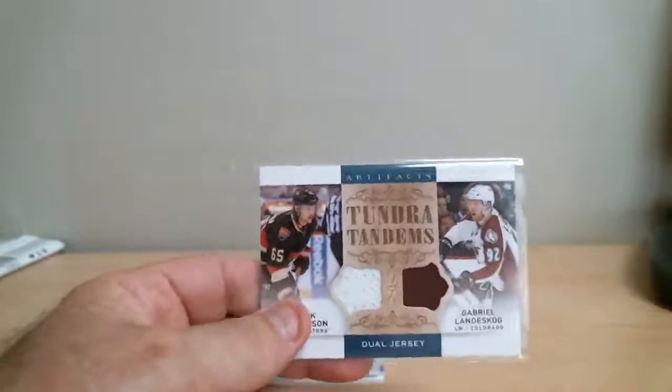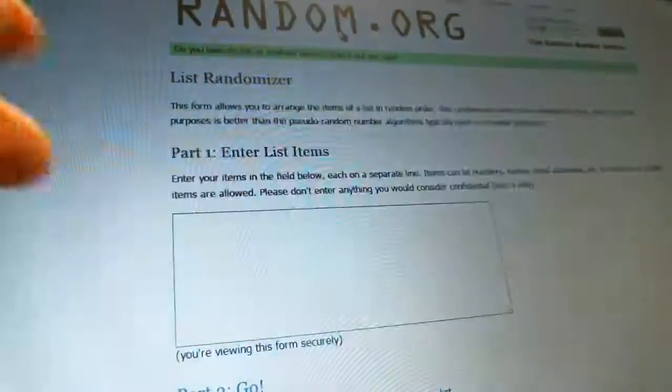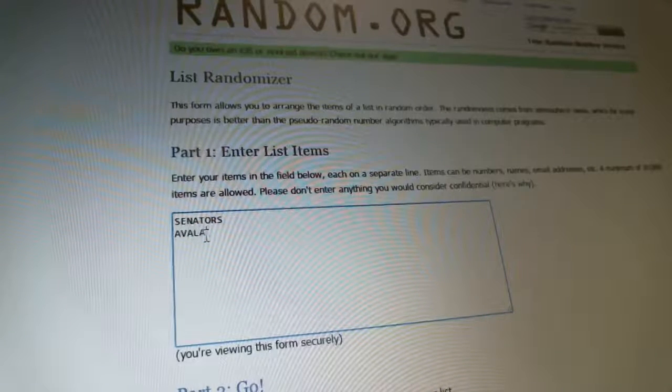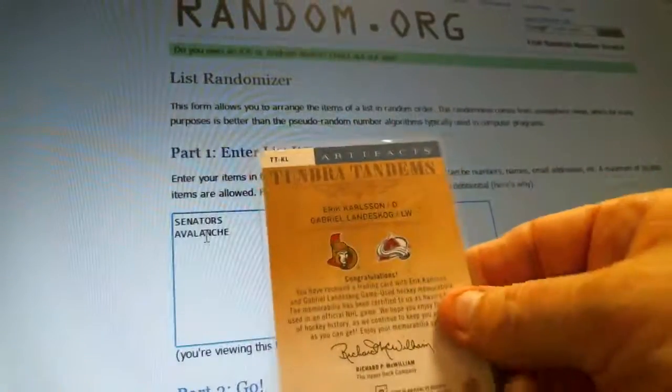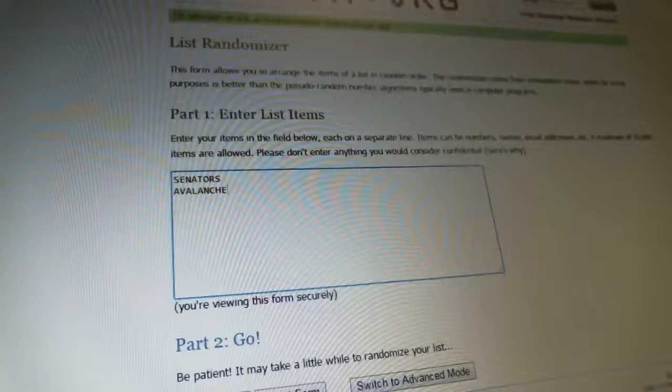Okay, a quick recap of our hits, but before we do, we've got this card to be randomized. I'm already set up on random.org, so I'll just bring you guys to my second screen. Okay, so random.org under the list randomizer, randomizing between Senators and Avalanche. First on card, we've got Senators and Avalanche. Let's double check. Karlsson, Landeskog, and in the back, Senators first on card, then Avalanche. Card will be randomized 3 times. Team that's on top the 3rd time wins the card. For those unfamiliar with this procedure, all the information is available on all of my description pages.